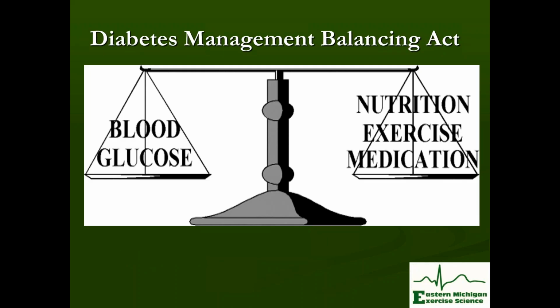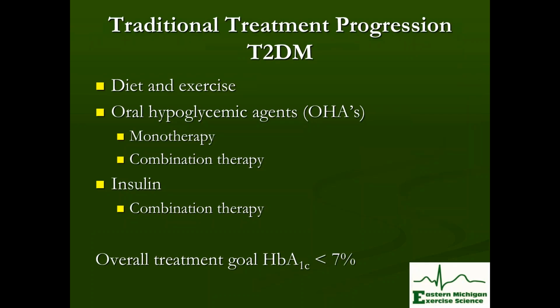As we all know, diabetes management is a balancing act. We're managing nutrition, exercise, and medication, whether it's an oral medication or insulin, to hopefully balance out blood glucose levels. Now, the traditional treatment progression for type 2 diabetes starts with diet and exercise. But like I say, a lot of diabetic patients are non-compliant with their treatment regimens, so diet and exercise traditionally fail. There are a few, I guess, that over the years will take to their diet and exercise and stick with it and do well, but they're by far the minority.